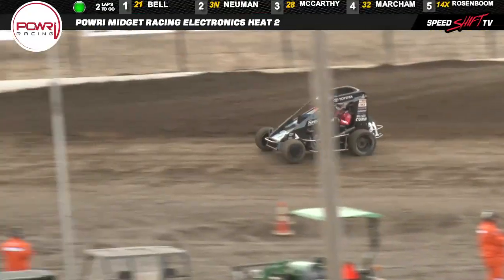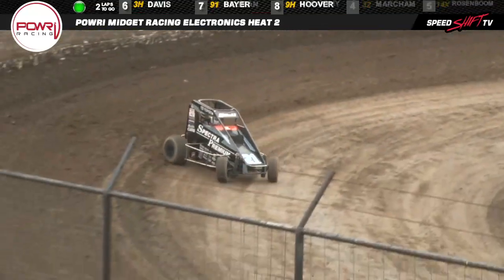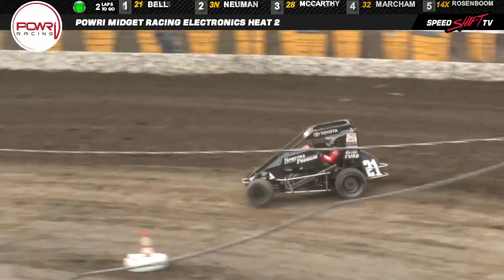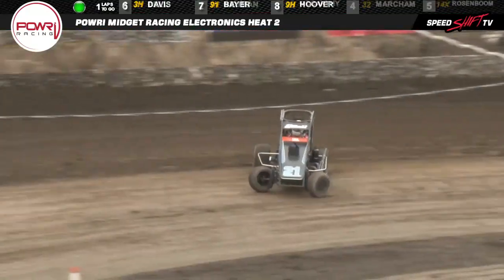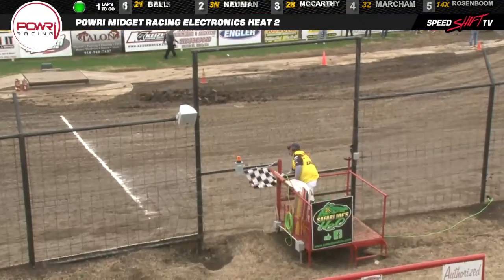Be white flag the next time he gets back. Newman watching on from the number 2 spot. Beyond him, it's Ace McCarthy in the number 28 car, your top 3. And we're set to put this one into the books. McCarthy, for the record, breaking up the line. He's trying to diamond off the racetrack, see if he can run down some distance on Newman. Checkered flag comes out up front.